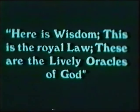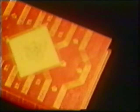Here is wisdom. This is the royal law. These are the lively oracles of God. Could anything be truer? And yet, alas, how few these days give the Bible the place it deserves and the attention it deserves. There is the Coronation Bible, the one we present to our boys when they become Crusader Knights. It's not quite like that, but it's got the same contents. It's the same precious book.